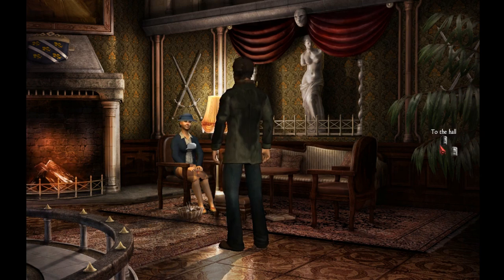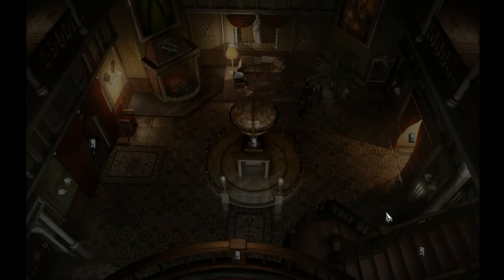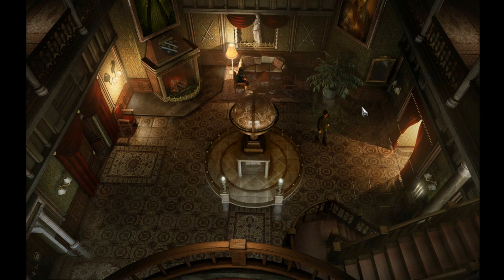I'm not really getting the egotistical part yet, but maybe she just hides it really well. Okay, now let's go upstairs.